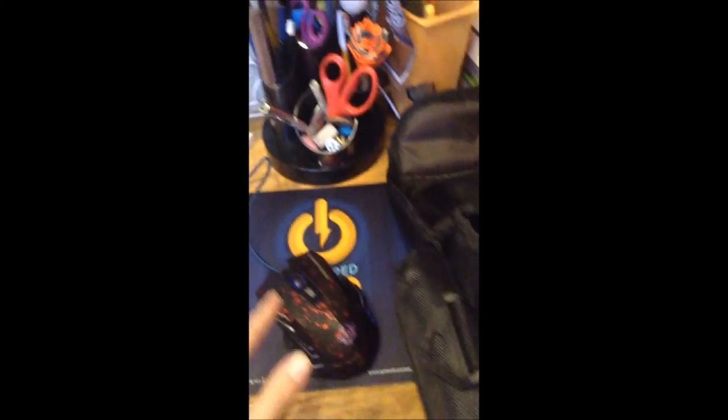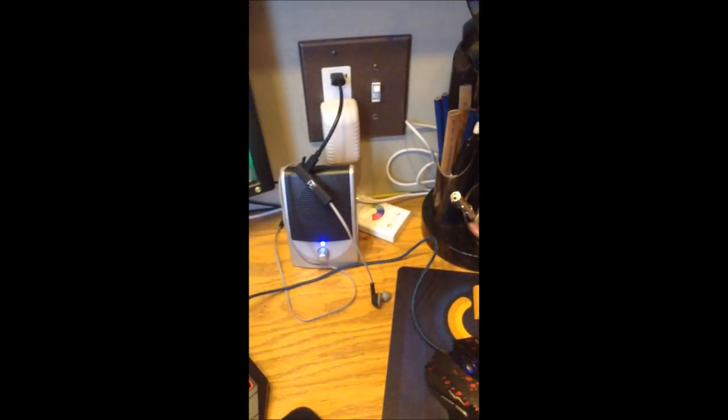And then here's my phone, house phone, whatever you want to call them. Some headphones right there. And then right here, we have a mouse and the powered up sign. I love this mouse and love the powered up sign. And that's general stuff. And going on to the last thing pretty much in my setup is my chair.